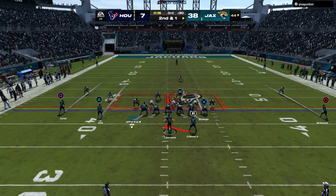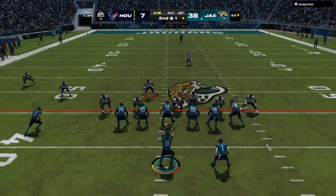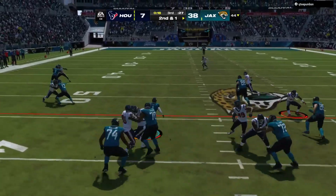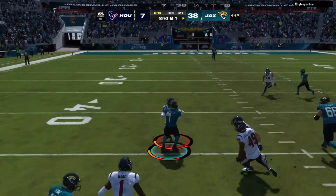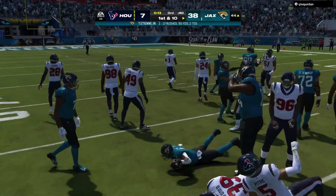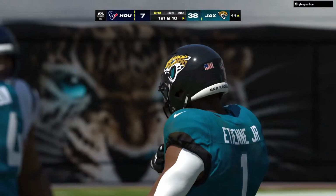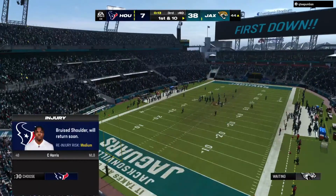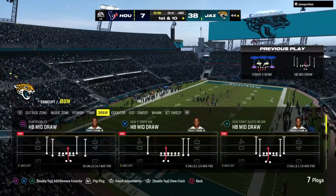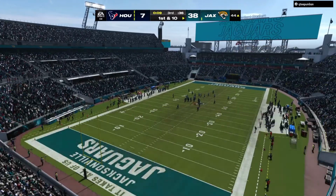From the 44-yard line, here's 2nd and a yard. Draw play, ETN. And this will be a Jaguars 1st down as good running gets him to about the 44. The Jags picking up the 1st down there, a gain of 12. Jaguars, 1st down. 1st and 10 at the 44-yard line.